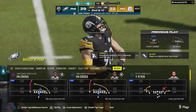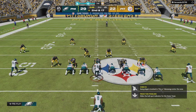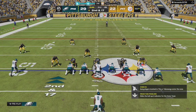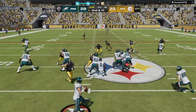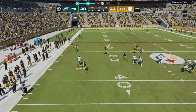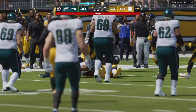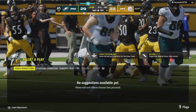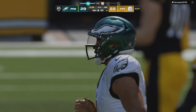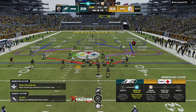T.J. Watt able to disrupt yet another pass play. That is his 3rd sack of the afternoon. Don't need it all back at once, but you figure they're going to need something here. 17 yards to go on 2nd down. Hurts fumbles it. Oh, and one of the linemen on the other side has got it. And the possession is theirs at their own 43-yard line. So turnovers, Charles, you figure will be key in the second half, and that's a big giveaway there.